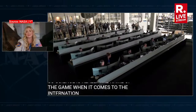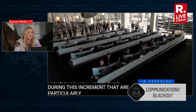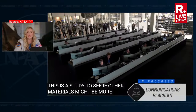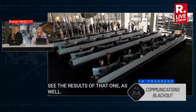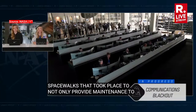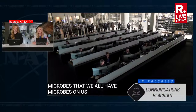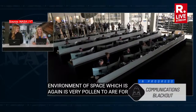Some of the other science highlights that took place during this increment that are particularly interesting to me was we had the first wooden satellite that was deployed. This is a study to see if other materials might be more resourceful or renewable in space. So I'm really excited to see the results of that one as well. Additionally, we had a couple of spacewalks that took place to not only provide maintenance to the International Space Station, but also where we swabbed the outside of the space station near vents to see if any microbes that we all have on us could survive in the harsh environment of space, which again is very important for us to know and understand as we continue to the moon, Mars, and beyond.